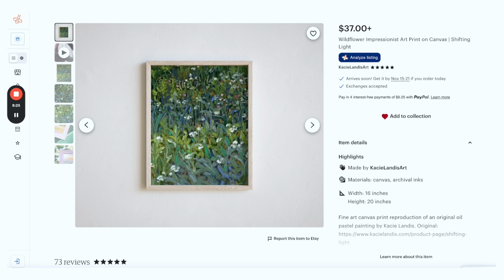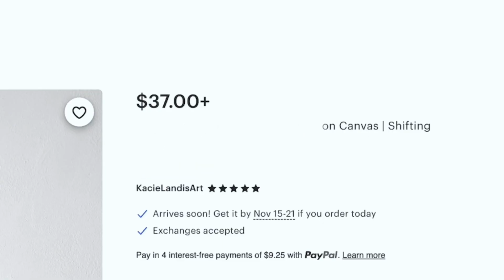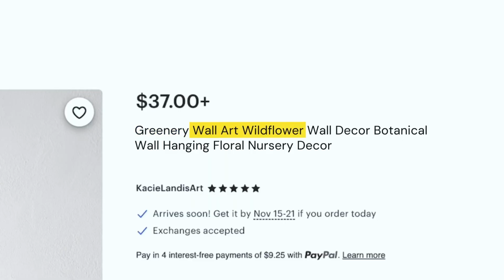So shifting light clearly means something to the artist, but what would that mean to the potential customer who would buy this? Does including those words make it more likely that this listing will show up in front of the right customer? Not at all. Not to mention the structural breaks we see in the long tail keywords. Instead, when we're thinking about purpose and utility, we would call this something like greenery wall art, wildflower wall decor, botanical wall hanging, floral nursery decor. So now we're showing up under these sets of long tail keywords: greenery wall art, wildflower wall decor, botanical wall hanging, and floral nursery decor.